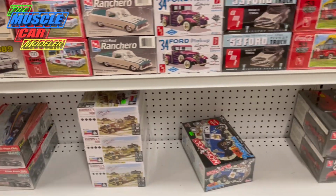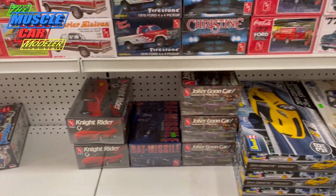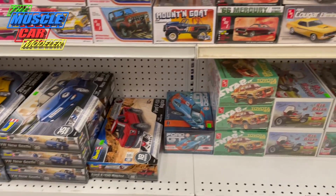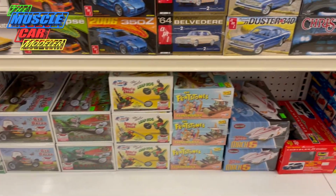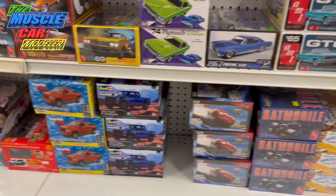Monopoly kit. Knight Rider 2000. Bat Missile. Joker Goon Car. Alright. Ford GT. That's a good kit. It's a Snap kit, but it's still a good kit. There's the Mach 5. Been eyeballing that one. Maybe I'll have to pick one of them up there.